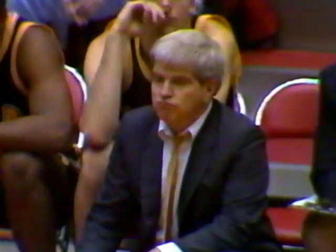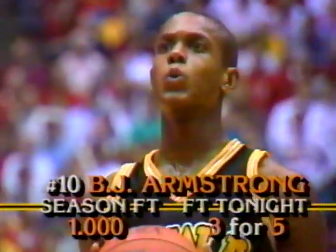BJ Armstrong at the line. And now he has the range. He is now officially 3 of 4. Just under 3 minutes to play, 2:58 remaining.